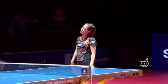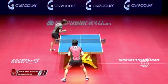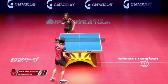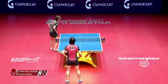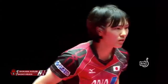Second ball there, not a lot of backswing that is from Ishikawa. Quality shot from Sasao to bring it right back. Her stance looking like a chopper almost in the middle of the table, turned to the side. This is someone who's expecting to open with the backhand. Maybe inviting a serve to the forehand side.